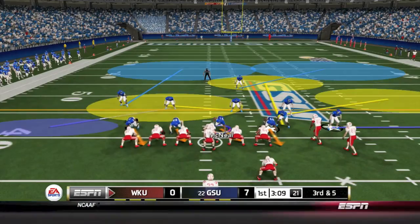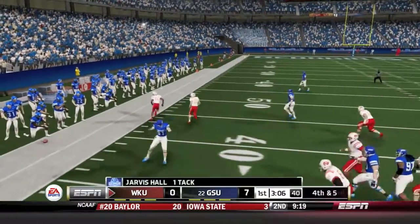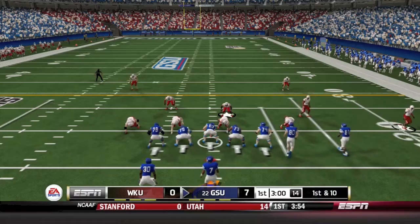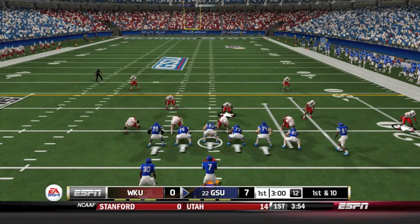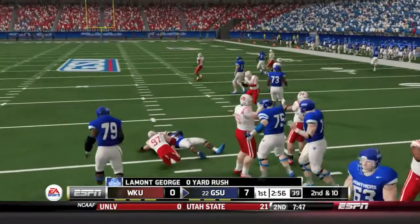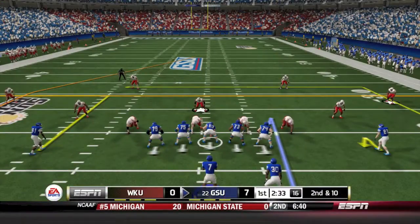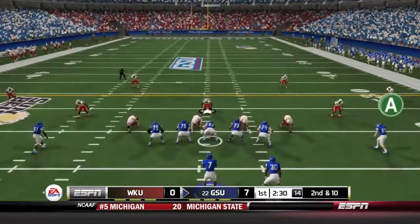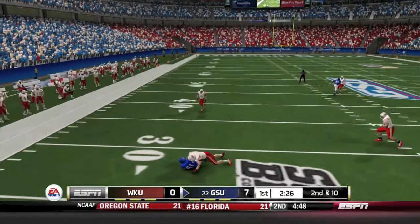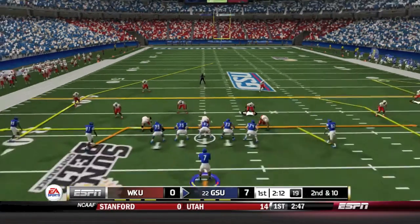Western Kentucky takes over, and a 10-yard pass to Ryan Higdon goes for a first down. 3rd and 5 now for Western Kentucky. Morrison back to pass here, trying to dump it off there to the running back, but Jarvis Hall deflects that pass, and Western Kentucky has to punt. Georgia State takes over again, up by 7. Handoff to Lamont George. This one's going nowhere, and that'll set up 2nd down and 10 here. Smith out of the shotgun looking to pass, steps up, fires, and hits Mark Moore at the marker, 11-yard gain. And a first down for the Panthers.